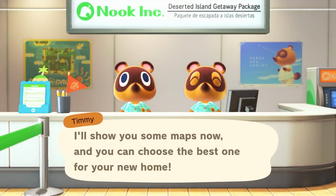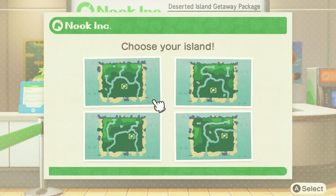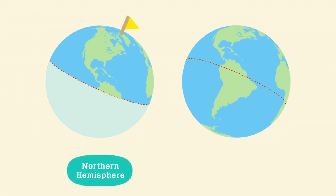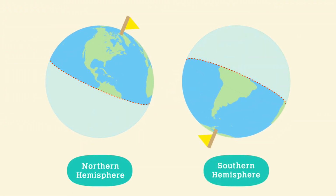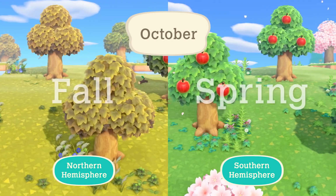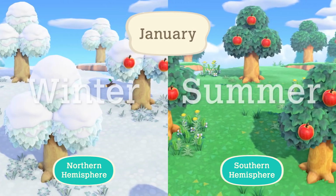When applying for the Getaway Package, you can choose the island you wish to move to from a wide range of options. Would you like to live in the Northern Hemisphere or the Southern Hemisphere? Don't worry, no matter which you choose, you'll experience all that the four seasons have to offer right from your island.